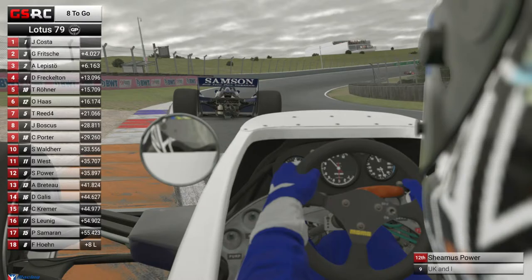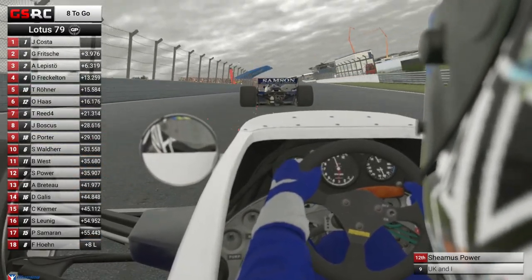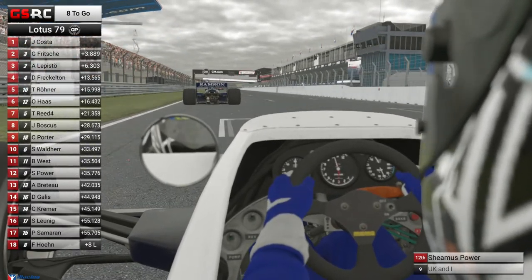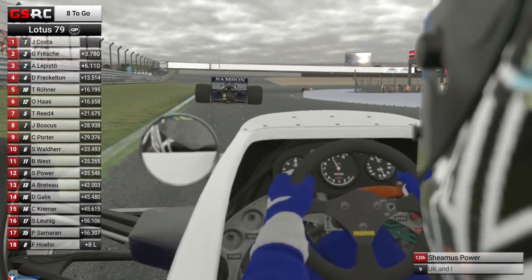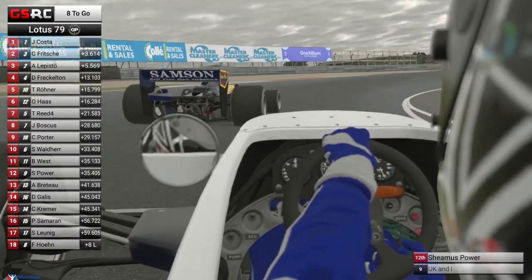Barry West going to take a shallower line. Will we finally see Sheamus close enough now coming out of the final corner? He's closer than he was last time at the very least. The big cat, will he defend? No, doesn't have to. Once again, he's quicker in a straight line in comparison to Sheamus.